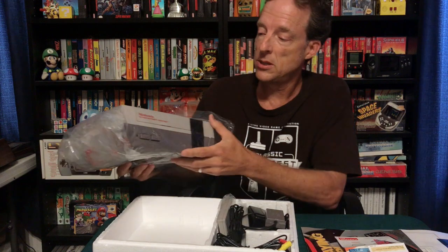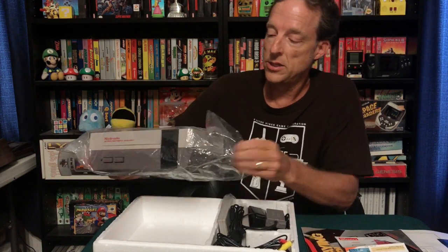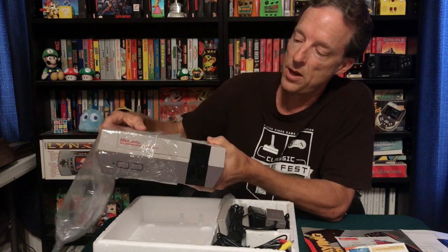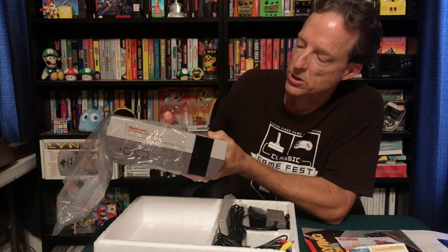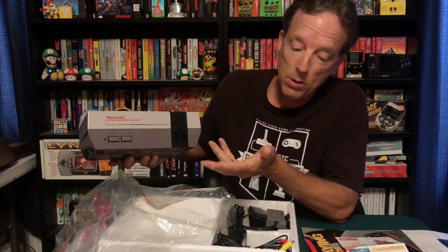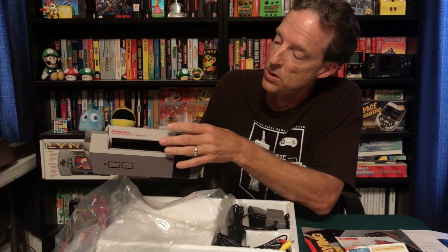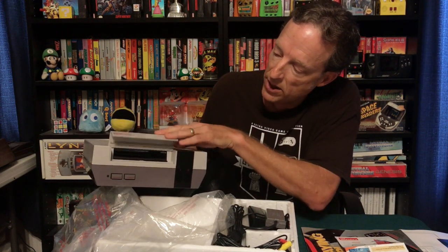The NES Toaster, as they call them. Now, when I bought this at Goodwill, it still came in this sleeve. The owner obviously took very good care of it. It looks almost unplayed, or maybe it was played a little bit, because when you open the door, it's kind of stiff feeling. When you open the tray, it's very stiff.